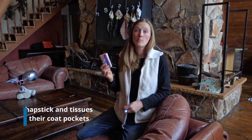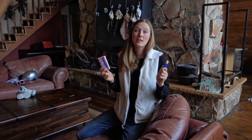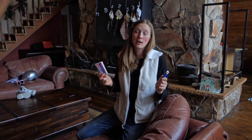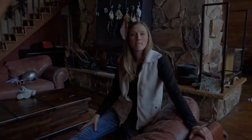Tip 4, keep a pack of tissues and a chapstick in the coat pocket of your child. That way you always know where to find them, and when you're out on the snow, you have quick access to fix all those runny noses.